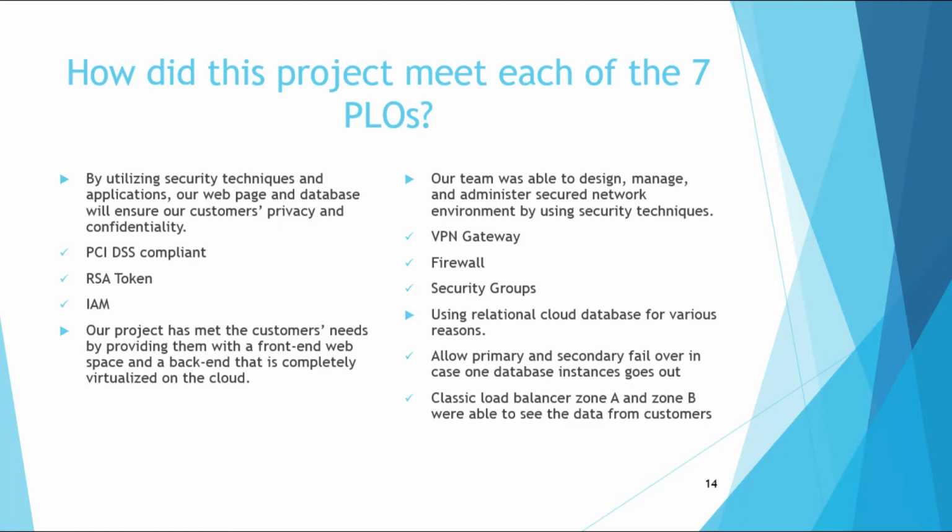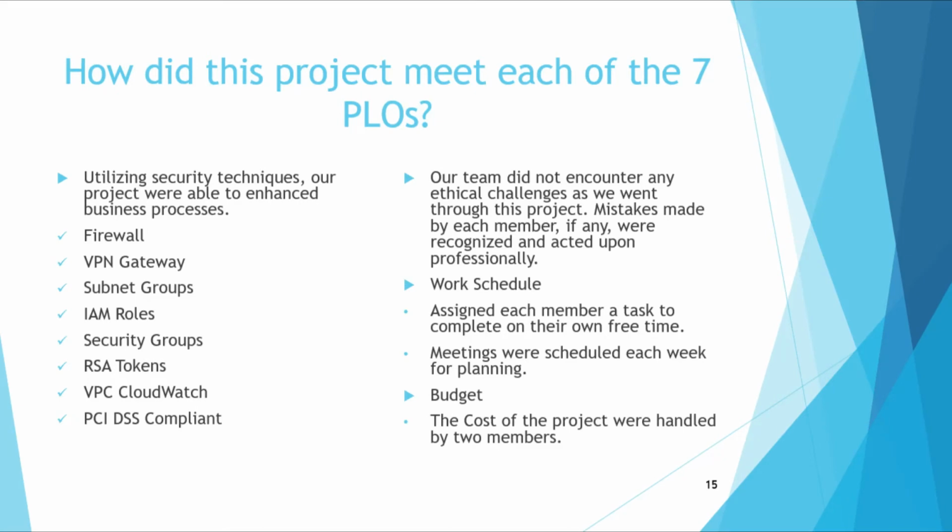Our team was able to design, manage, and administer a secured network environment by using security techniques such as VPN gateway, firewall, and security groups. Using a relational cloud database, for various reasons, allows primary and secondary failover in case one database instance goes out. With the classic load balancer, zone A and zone B were able to see the data from customers. Utilizing security techniques, our project was able to enhance business processes: firewall, VPN gateway, subnet groups, IAM roles, security groups, RSA tokens, VPC, CloudWatch, and the PCI DSS compliant.